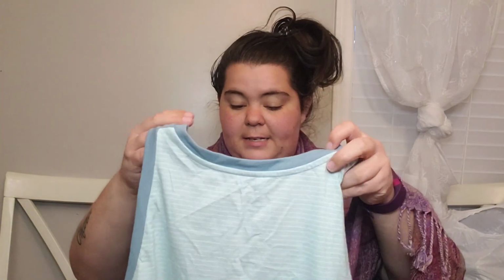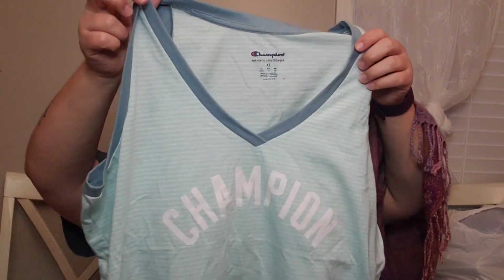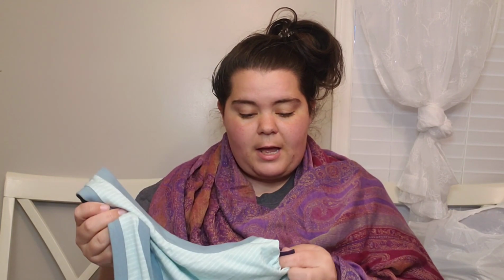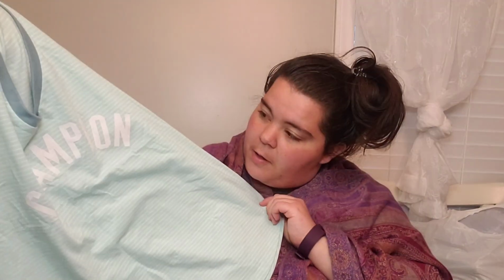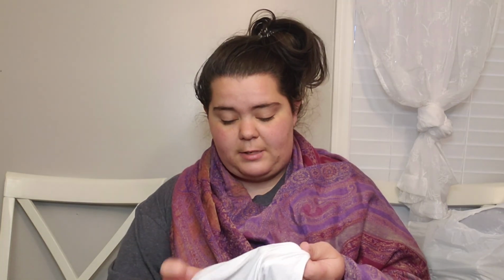The only time I like to see white is if it's new with tags, because otherwise I'm just assuming that there's a stain. So this one, I think that might have came from my dog. Okay, this is Champion, size extra large, and it says Champion on it. Blue and white striped. Also new with tags. Retailed for, I think, $15. Not bad. I do like the fact that they're tank tops because these will do well right now. Next, another white piece. This is also new with tags. I think they're all new with tags.